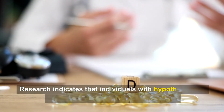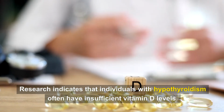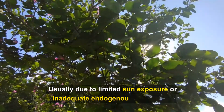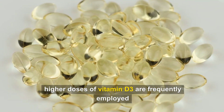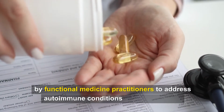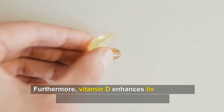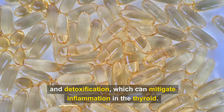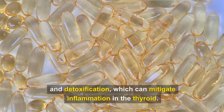Research indicates that individuals with hypothyroidism often have insufficient vitamin D levels. Usually due to limited sun exposure or inadequate endogenous production, higher doses of vitamin D3 are frequently employed by functional medicine practitioners to address autoimmune conditions like Hashimoto's. Furthermore, vitamin D enhances liver function, promoting hormonal equilibrium and detoxification, which can mitigate inflammation in the thyroid.